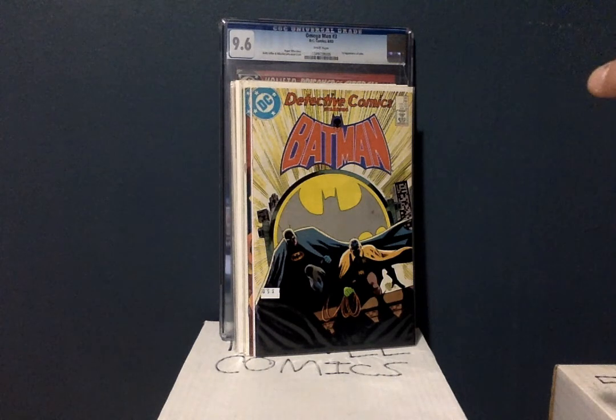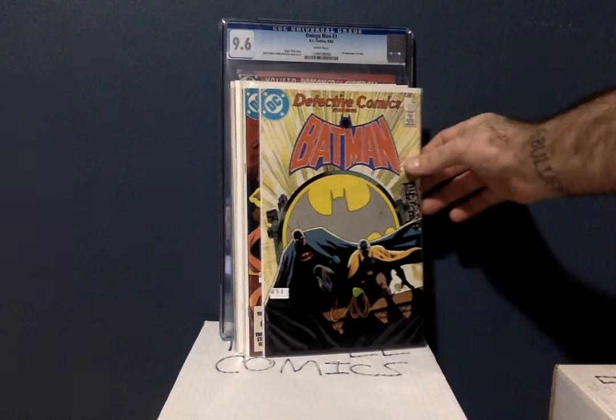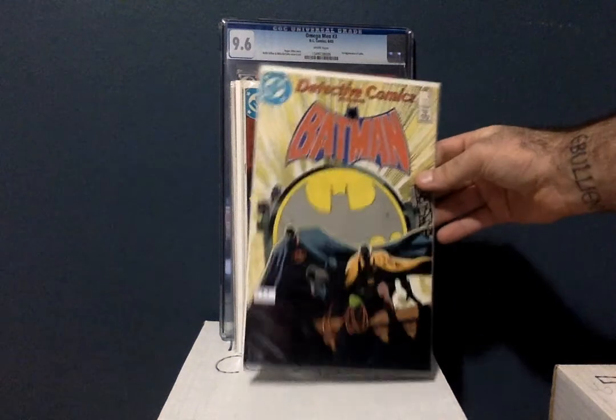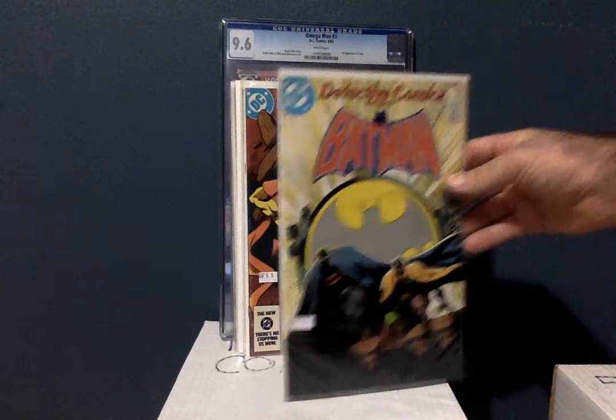This is actually done by Ed Hannigan on the cover, and also by the great Gene Colan, who did the interior as well. So you can't go wrong. Gene Colan's known for his Daredevil run, but I'm just super stoked to get this. And it was only a few dollars, so I was super happy. And it's also a VF Plus, a VF Solid. For a few dollars, can't go wrong.